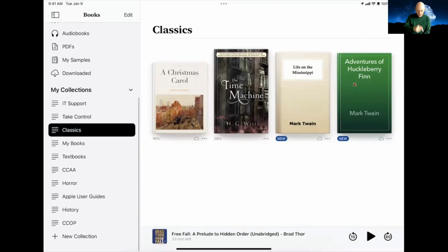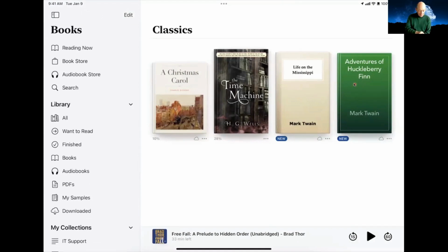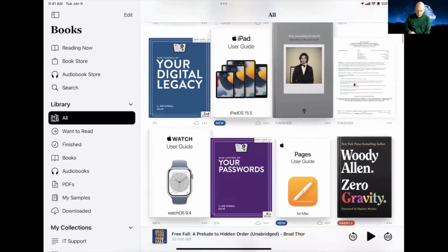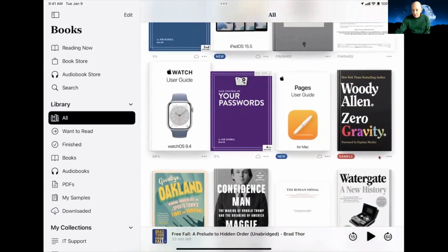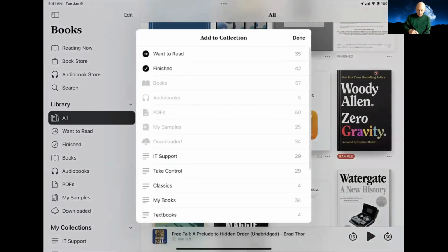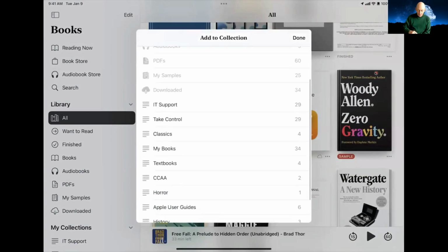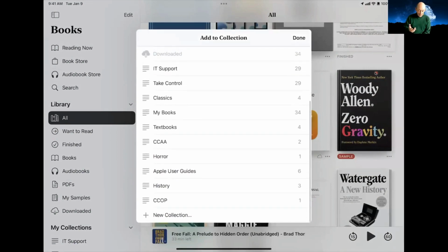You can add books to a collection very simply. You can just look at all of your books, and let's suppose I wanted to take this Woody Allen Zero Gravity sample. If I tap the More button in the lower right-hand corner beneath the cover of the book, I can see I can add this book to a collection. My list of collections will appear, and I can tap one of these to add it there, or even on the fly, I can create a new collection if I like.